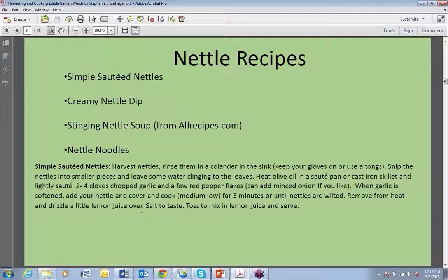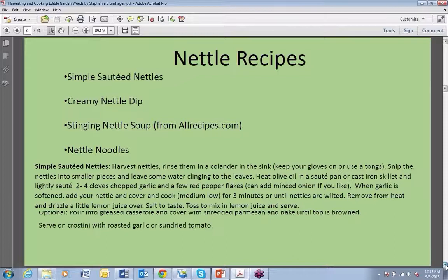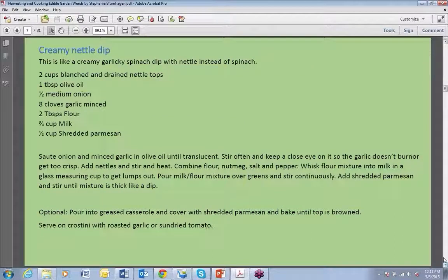Heat some oil in a saute pan or cast iron skillet and lightly saute about 2 to 4 cloves of chopped garlic, depending on how much you like garlic, and a few red pepper flakes. You could add some minced onion if you like that as well. When the garlic is soft, add your nettle and cover, and the water clinging to the leaves will steam your nettle leaves. Cook for about 3 minutes or until they look wilted down and cooked, and then take it off the heat and drizzle a little lemon juice over and salt to taste, and they're ready to serve. So just a really simple, quick lunch or easy supper recipe for those nights when you've been in the garden all evening and need to make supper quickly.